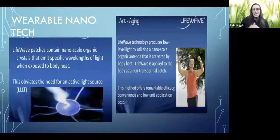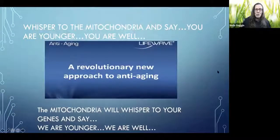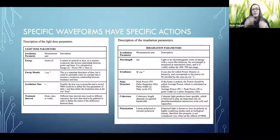And what's nice is they're easy to wear, they're small, and there are so many different body areas that can be helped by using this new technology. It truly is a revolutionary approach to anti-aging. This is how you can get your mitochondria to whisper to the cells and say, hey, you're younger. And there's a specific element: if we increase a copper peptide in the cell, we're going to have a younger cell and a more energetic cell.